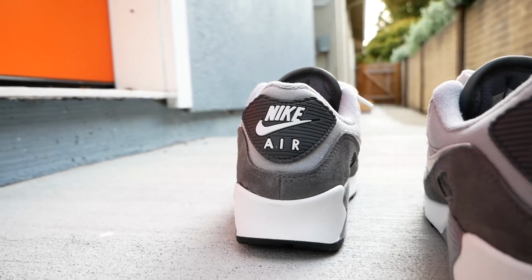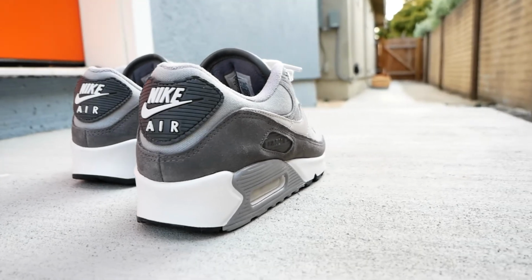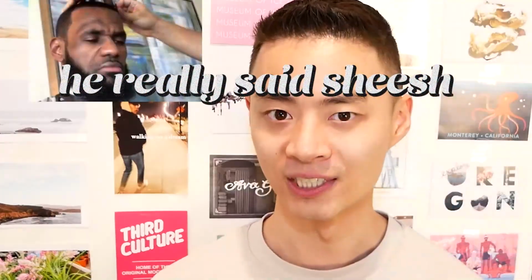So for these, because they were such a GR and because my size was in stock for so long, I heavily debated if I should return these. So again, I bought these with no fear because Nike has that 60-day return policy. I really went back and forth until I actually recorded on-foot footage for this video. And once I put them on feet and saw them on camera, sheesh. It was from starting my Nike return to shooting on-foot video, seeing them on camera, and instantly thinking, I'm keeping these. Like, there's no way I'm sending these back, especially because they sold out now.